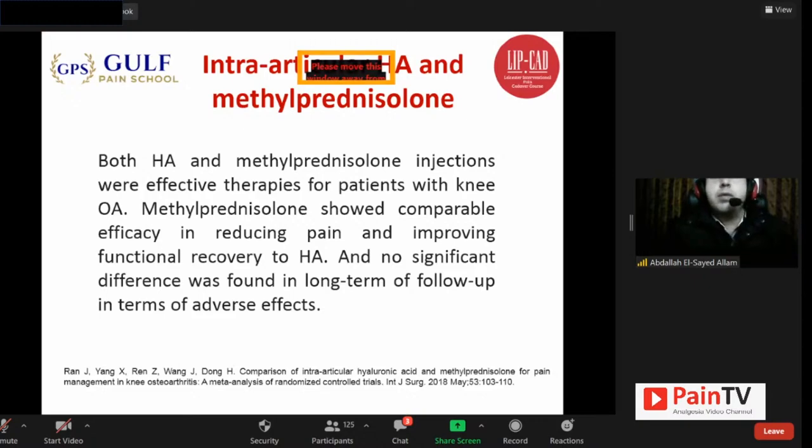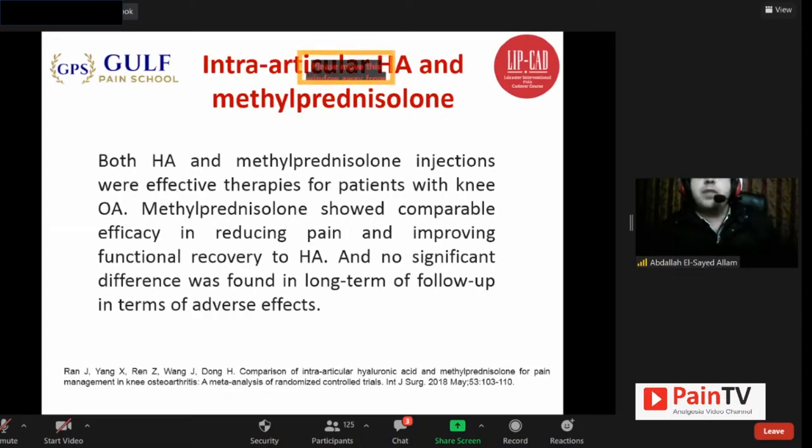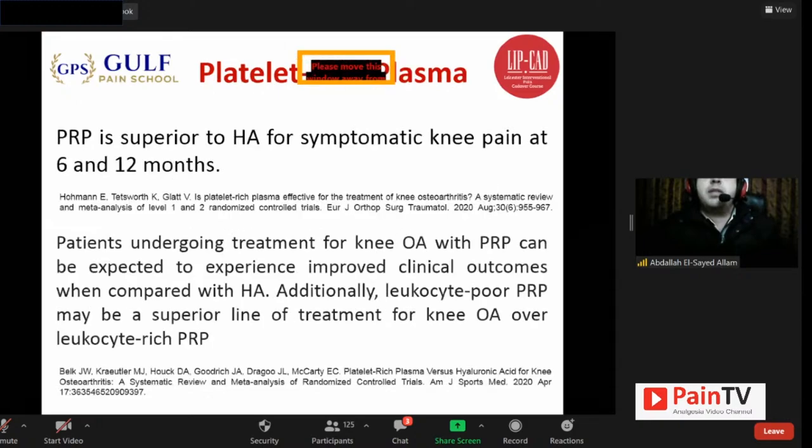Comparing intra-articular hyaluronic acid to methylprednisolone, both hyaluronic acid and methylprednisolone injections were effective therapies for patients with knee osteoarthritis. Methylprednisolone showed comparable efficacy in reducing pain and improving functional recovery to hyaluronic acid, and no significant differences were found in long-term follow-up in terms of adverse events.